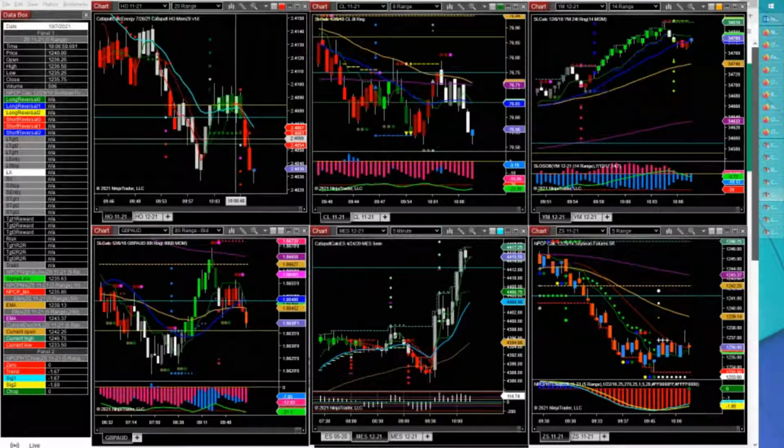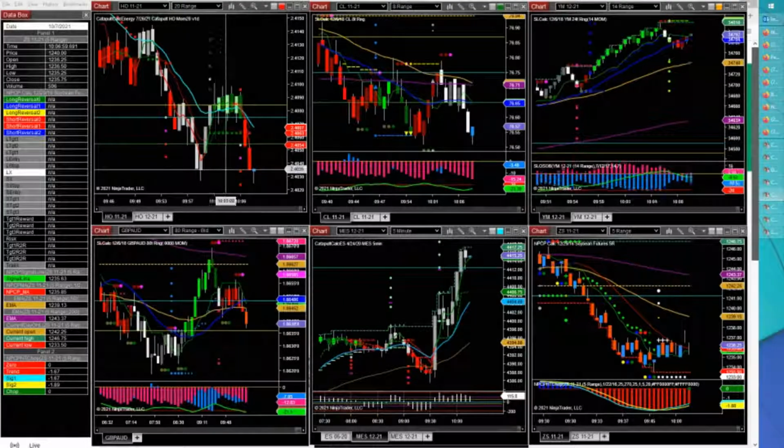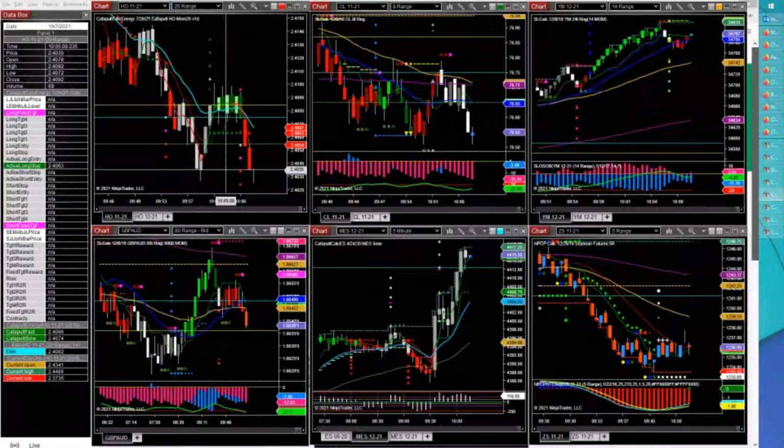All right, hitting target 3, so that's 3 target 3s out of 5 trades. Four winners and one loss on the heating oil chart.